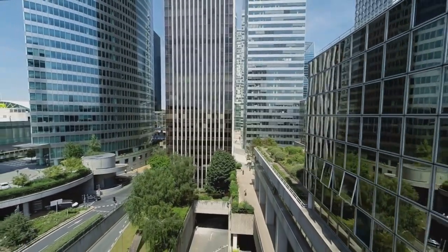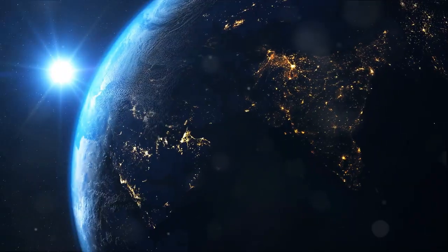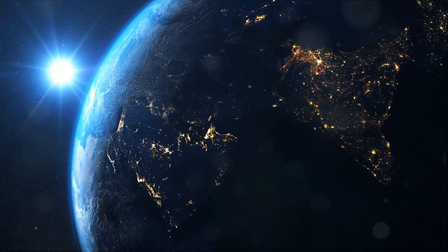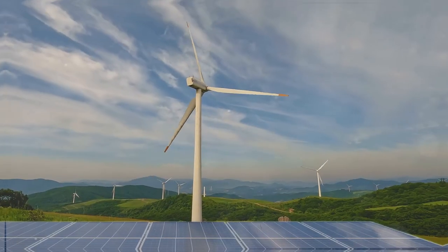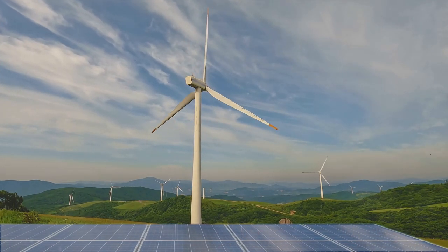These companies are not just reducing their carbon footprint, they're reinventing their business models for a sustainable future. They're proving that going green can be good for the planet and for the bottom line. Tech giants are setting the trend. It's time we follow their lead. Sustainable tech solutions aren't just a dream, they're a reality, and they're here to stay.